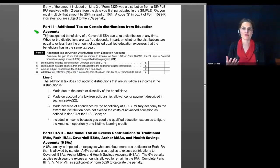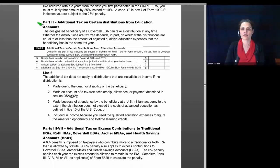So even though I'm commonly using the words additional penalty or the early distribution penalty, that's not actually a term that's in the IRS publications. They simply refer to it as the additional tax. And 5329 is used for other things other than the additional tax on early distributions. It's used for other reasons as well. And one of these is the additional tax on certain distributions from education accounts.